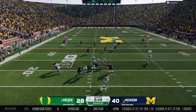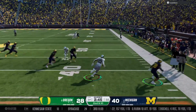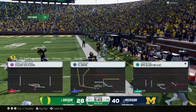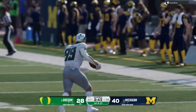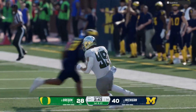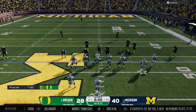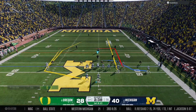Off the play fake, looking to throw the football. Looking right, this one caught. Breaks loose at the 40. Out of bounds after a nice gain, finally a positive play from this offense. The defense is spread all over the field, creating some one-on-one matchups, and the quarterback makes them pay for it. The Ducks pick up enough for a first down here.